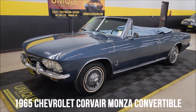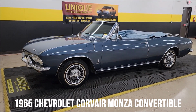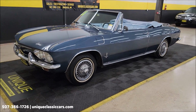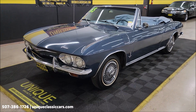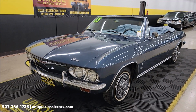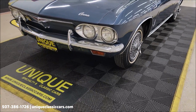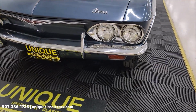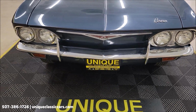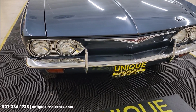1965 Chevrolet Corvair Monza convertible here at Unique Specialty Classics. Of course, 110 horsepower, 6-cylinder, and this one does have the Power Glide automatic transmission option. Take a look at the chrome up front. Original paint coat of E, Danube blue, blue interior, 733 trim.